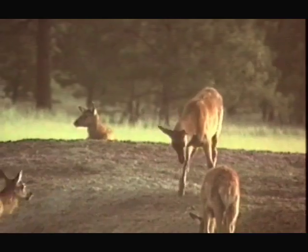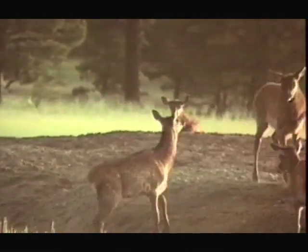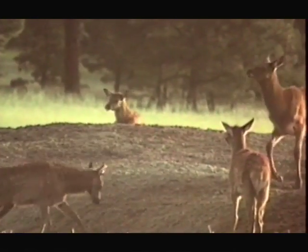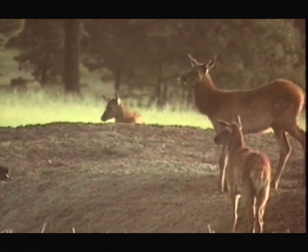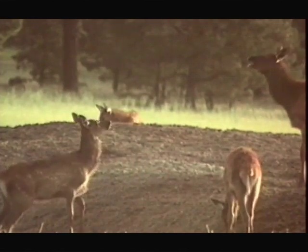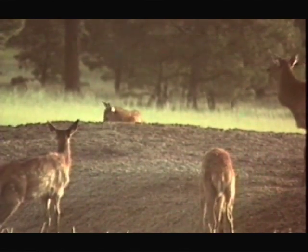Young calves, full of energy and life, find time to play. This is not only fun for them, but develops coordination and strength in the young calves to evade predators later on.